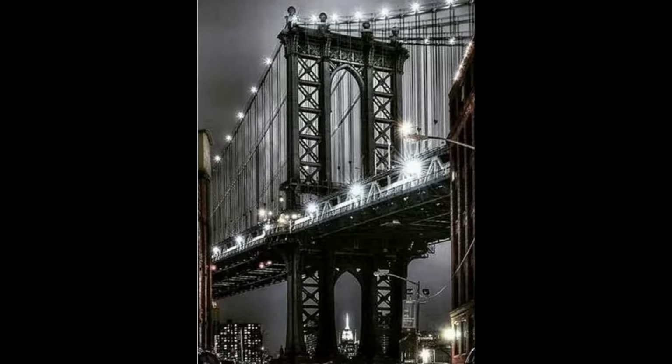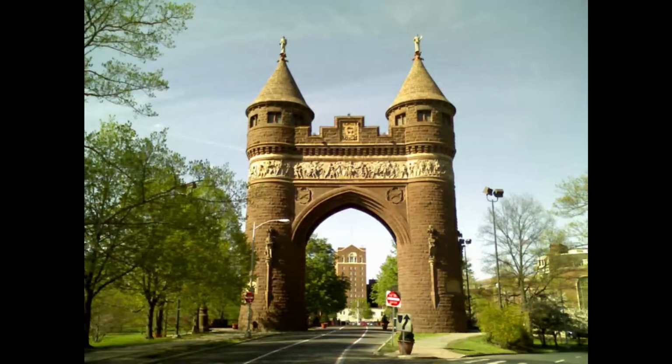This is the Manhattan Bridge in Brooklyn, New York. The Empire State Building is perfectly framed by the Bridge Foundation. And the Soldiers and Sailors Memorial Arch in Hartford, Connecticut's Bushnell Park is framing what is now utilized as an apartment building.